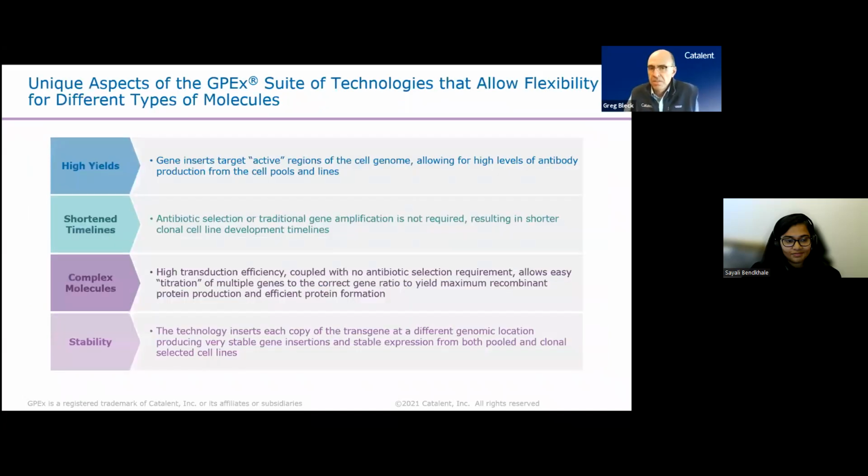The basis and sort of the advantage of all of these technologies is the flexibility they allow, as well as the high yields you see from these cell lines. We tend to see higher yields from all the products that we work on. This is due to the way the genes insert in active regions of the cell genome. That allows for high levels of expression from cell pools, stable cell pools, as well as from stable cell lines.